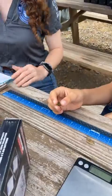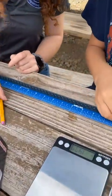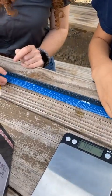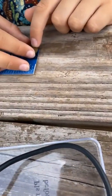Okay, and then the last thing I need is how wide is the propagule? So turning it sideways and looking at it at its fattest point, what is your estimate there?